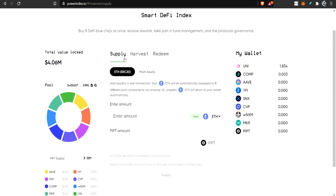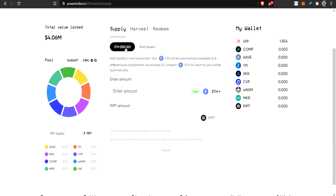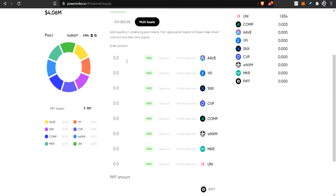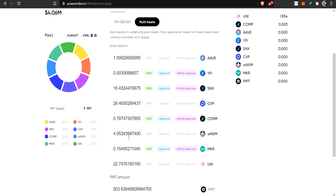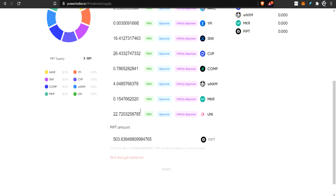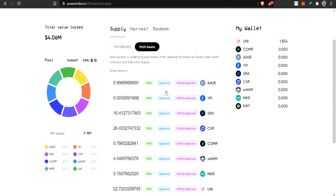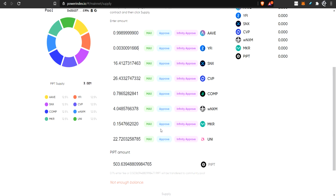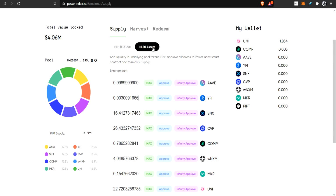Supply. So supply is you want to mint up some PIPT. First of all, you can supply a single ERC20 token, or you can supply the multi-assets, the tokens that are found within this. So you could put 1 of these and 2 of those, and it's going to balance it based on what you would require and tell you what to put in. So you need to have all of these already. This doesn't look ideal. I highly doubt anybody's going to have all of these tokens just sitting in their wallet in the correct proportions as well. So it's useful, I guess they might as well put this feature in, but this is the key thing here.